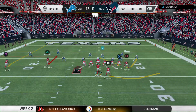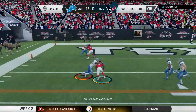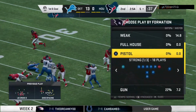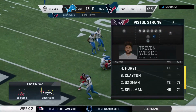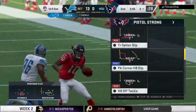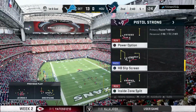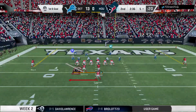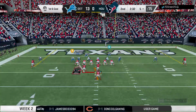1st and 10 at the 19. To the air yet again. Watson. And a catch made by Hopkins. And able to get him down, but he does reach the 5. That's a gain of 13 as they try to whittle away at this 13-point deficit. They'll come out in the pistol. 1st and goal, and they got to be thinking a chance to get right back into this football game.